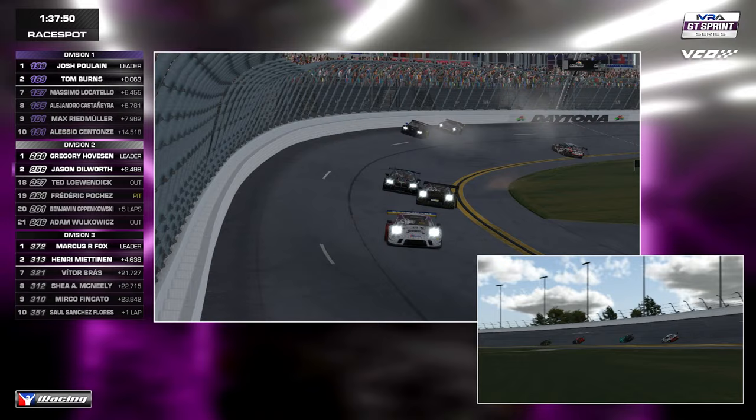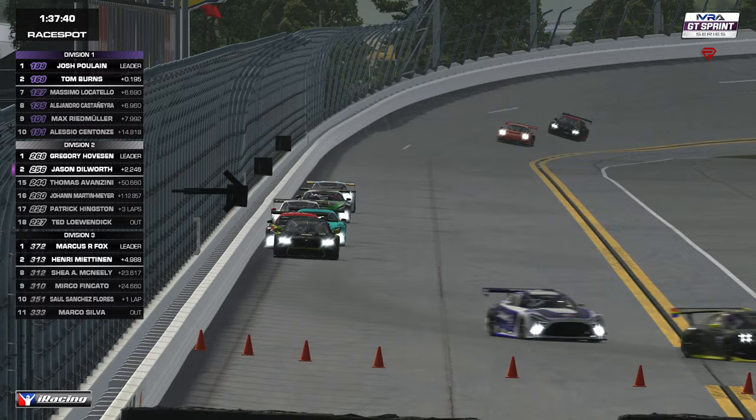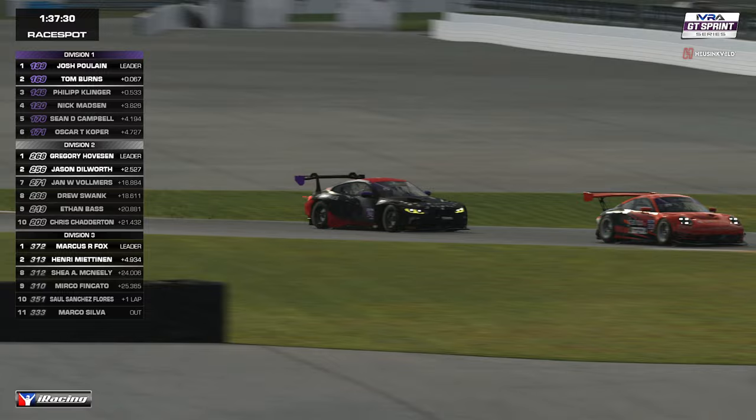So many drivers were lucky in that incident that they were able to avoid all of that, because that could have been the big one at Daytona. Keep in mind, both those cars are still in the infield waiting for approval from race control to tow. We'll have to see what happens from that.